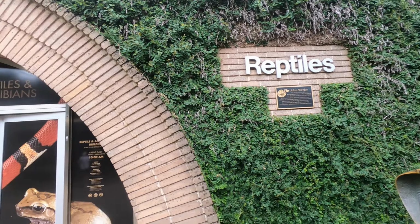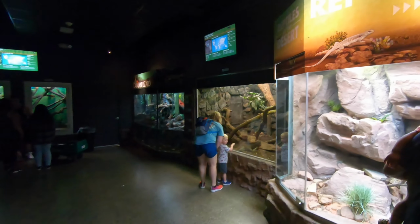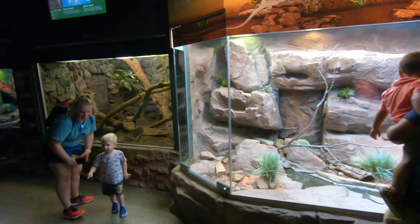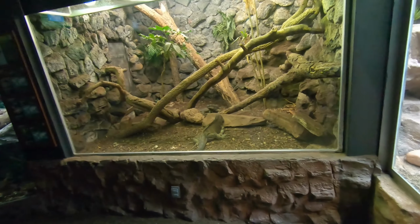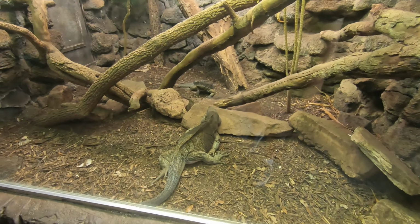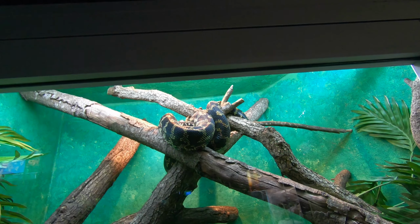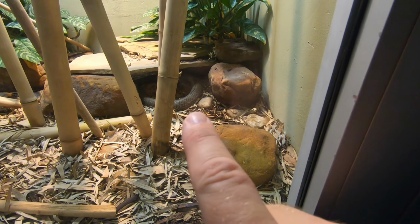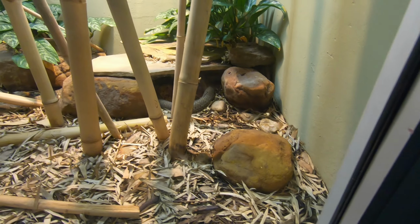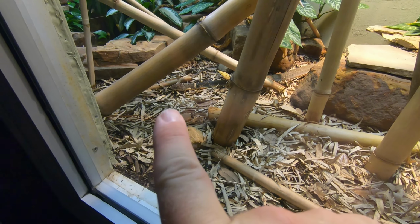Reptile House. We moved into the Reptile House, and it's pretty crazy. It's a pretty popular place to be. Let's take a quick look around. Oh my goodness, this big iguana. Look, it's a carpet python. All right, one of everybody's favorites, a king cobra. Unfortunately, she's underneath the rock right there. Or, oh no, here's the head. There's the head on that side. I can see the head.